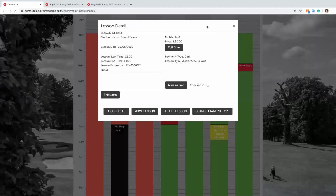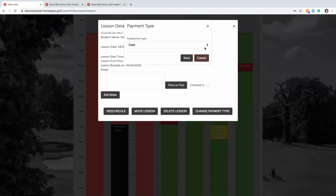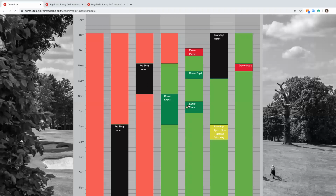If the customer pays you directly or through cash, or they pay in the golf shop, I certainly don't think, with discussions with the head pros, that most people would pay you cash, but it might happen, you simply need to go to mark as paid and update the paid status by selecting cash. So by selecting cash, you just click save, and we can now see that the lesson has changed to green.